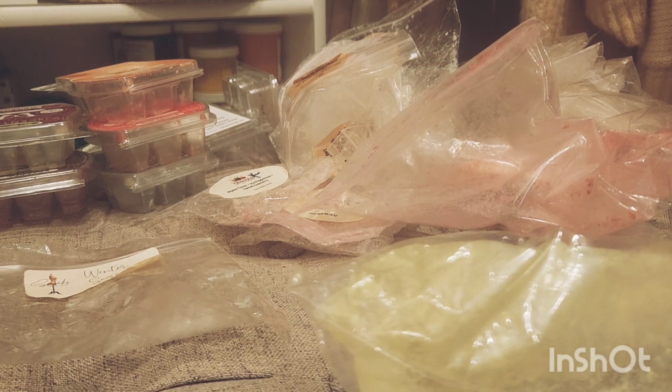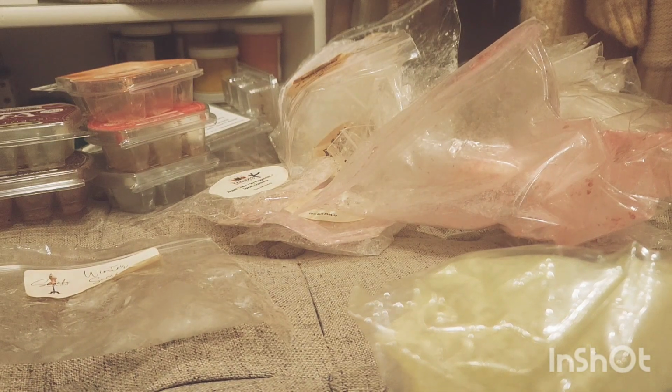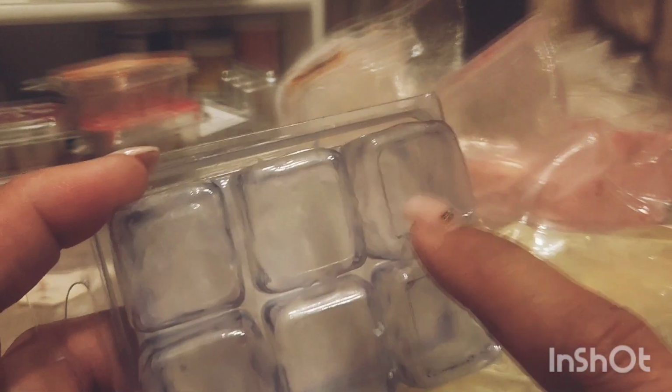From Super Tarts, I have one clam. So this is in Jolly St. Nick. The scent notes on here are snow frosted sandalwood, sweet cranberries, and silver birch. You can see this clam was getting super sticky, gummy.